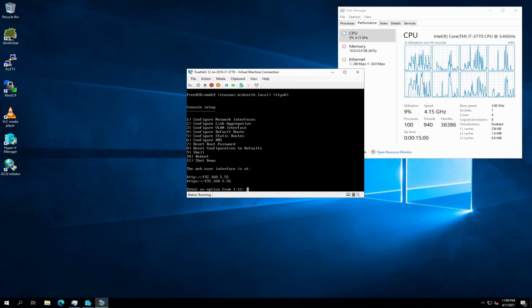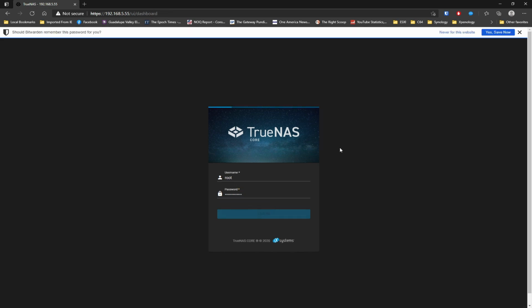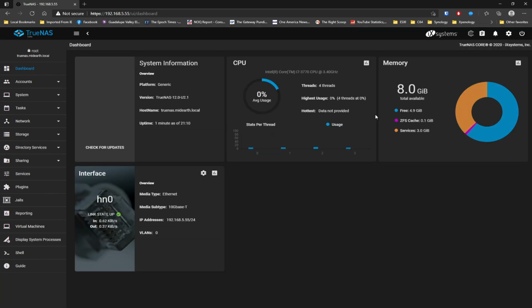So let's go back to a web browser. So we'll log in as root now, and our super secret password. Now, mind you, I'm not going to do a detailed setup of TrueNAS. What I'm going to do is take you through, show you how to set up the drive pool. We're going to add a couple of users, maybe a group, and then we're going to add a share on here so I can show you how to do that.